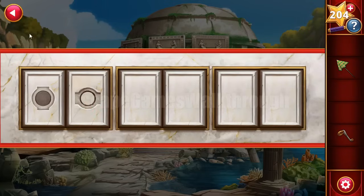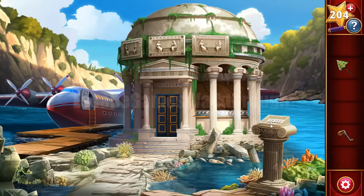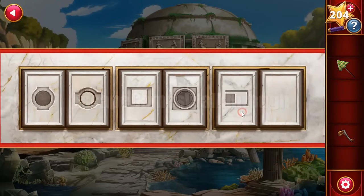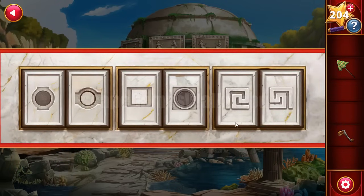Also set the white. Then on the second carving it points up to the square and it points diagonally to the black complete circle. So here's the square and circle like that. The two remaining ones are pointing up to this ornament, and three points to the same ornament, but it is mirrored. So let's select this one and mirror it to the sixth position.